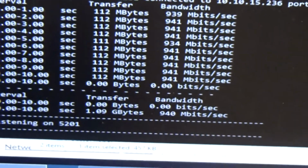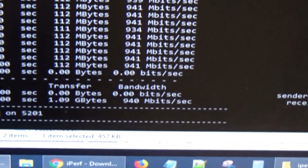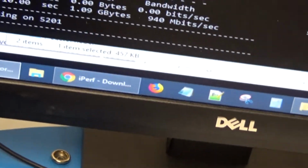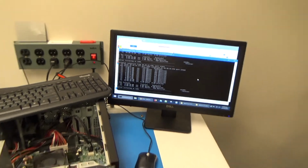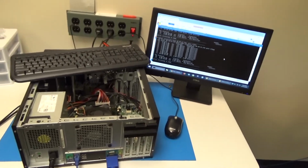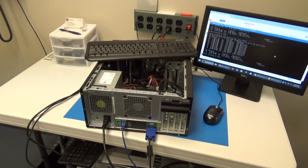Alright, so our iPerf ran, and we are getting pretty much gigabit here. And I ran it twice. There's the first one, there's the second one, so we actually have the same value. So I think that does it for this one. So another one in perfect working order. So that's nice. I'll just have to get some RAM and an SSD, and I'll shut this down, pack it up, and we've got another one marked as good.